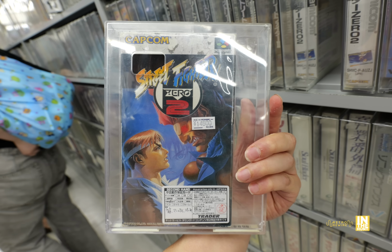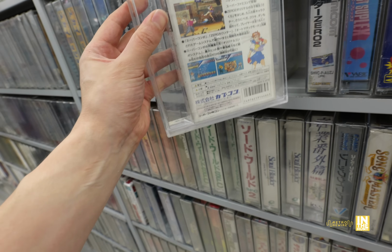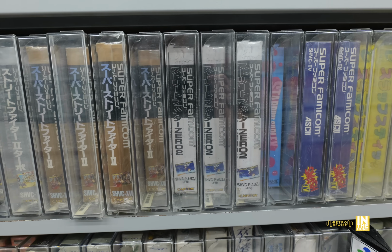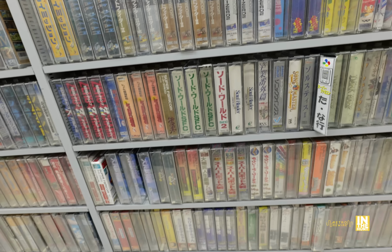14,600 yen. This is a great game on the old Super Famicom. Very impressive technically, but you know what else is very impressive technically? Art of Fighting 2 on the Super Famicom. Man, and in some ways on a technical level, it matches II. I recently picked up a copy.